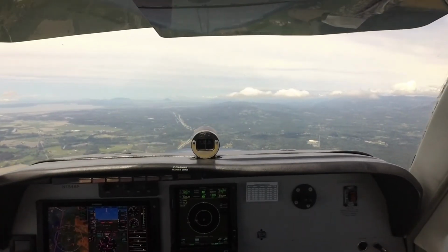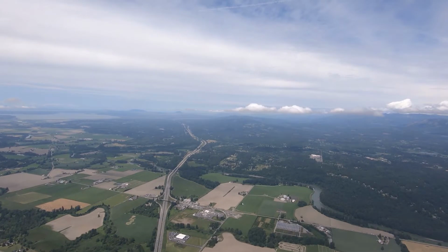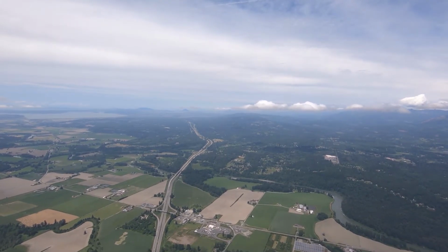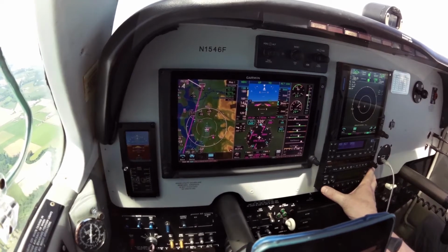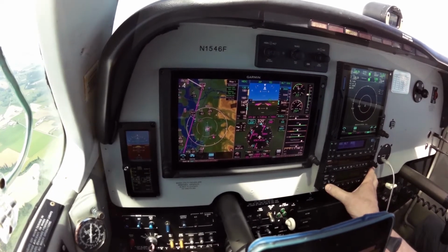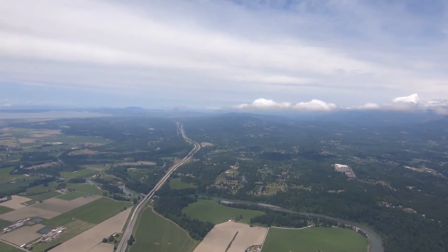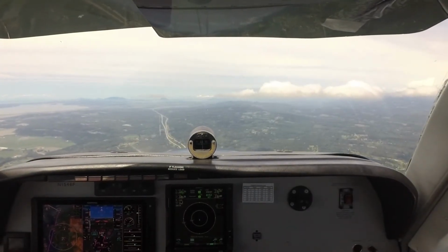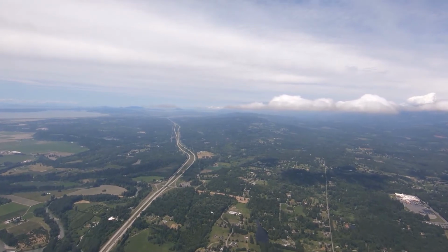Whidbey approach, Bonanza 1546 Foxtrot, just north of, west of Arlington, going to Anacortes. Bonanza 1546 Foxtrot will be approaching altimeter 3003, squawk 0151. 0151, we're level 3000, Bonanza 1546 Foxtrot. Bonanza 46 Foxtrot, radar contact Arlington Airport, 3 miles northwest, 3000. That all checks, Bonanza 46 Foxtrot.